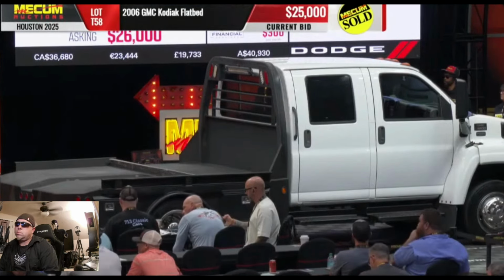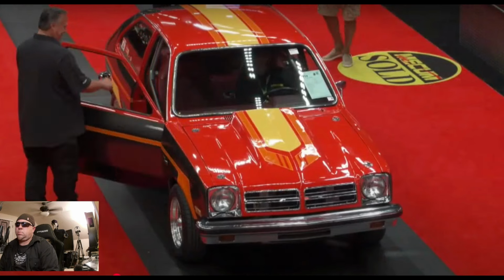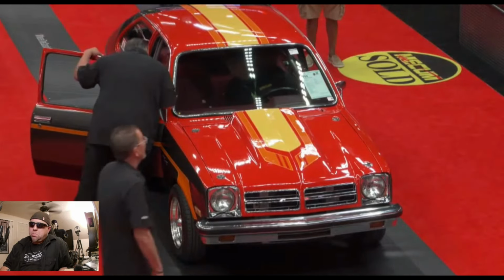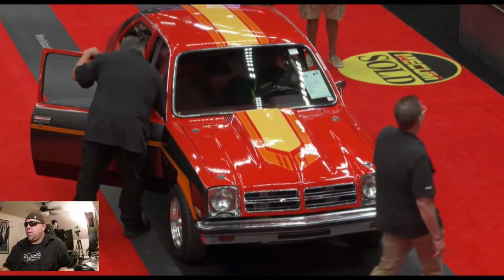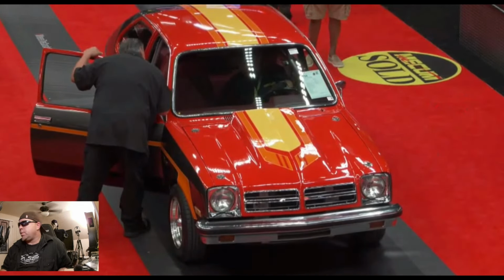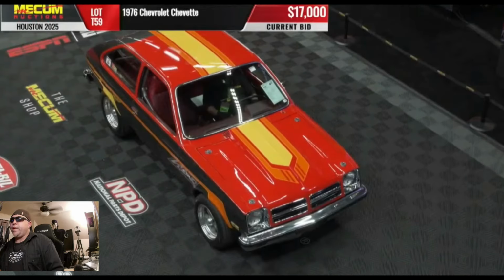Now offering T59. This was an engine swap special car, but Jack Davis removed the Buick V6 and installed a 350 V8 with a Turbo 350 transmission. This car was drag raced in California before being hidden away for 30 years.